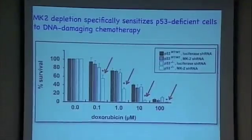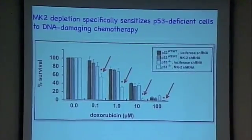The most interesting thing is it's only effective in making cells sensitive to chemotherapy if they're missing p53. So all of these bars are the same, except for these last two, the gray one and the white one. And the difference here, and what I'm showing you, is how much those cells survive as we increase the dose of chemotherapy. And these, the ones that are preferentially dying, are ones where we've knocked out our molecule, MK2, and they also don't have p53.